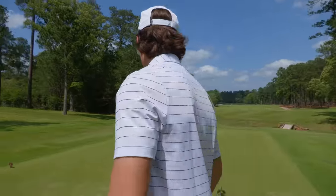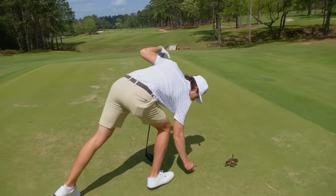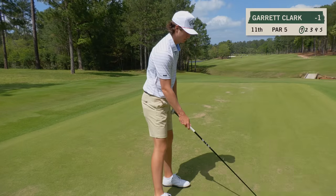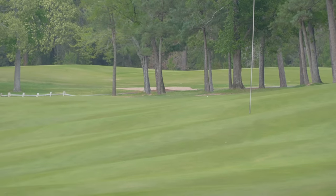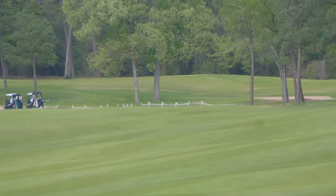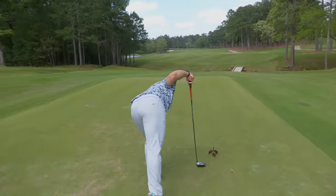523 yards, par five. I have driver here. I'm trying to hit a fade. You know, I've been hitting a draw all day and I've got to be honest, I'm not loving it. So actually this calls for a draw. Might as well just hit a draw. Should be pretty down central of the fairway. A little bit of a lower one, but we'll take it.